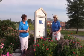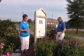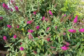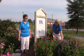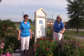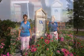Mm-hmm. How about you? What's your favorite? Well, my favorite is the ones right here behind me, and it is a beautiful color. It is a butterfly bush. All my butterfly bushes at home are a deep purple, and so I love this one. But it's hard to say because sometimes when you go by and you smell that licorice on that hyssop and it just smells so good, it's hard to make up your mind, but this is so colorful.